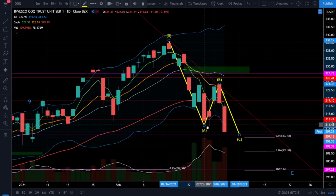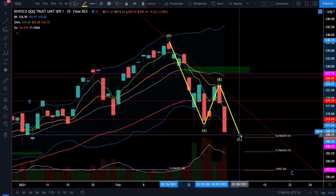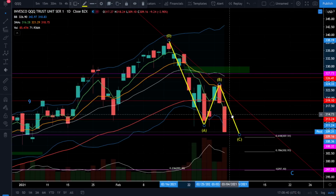So keep this in your mind that we're on a daily chart and this is the ABC structure that we're watching, because I'm about to switch over to a 1-hour chart and start breaking down the smaller wave structures.